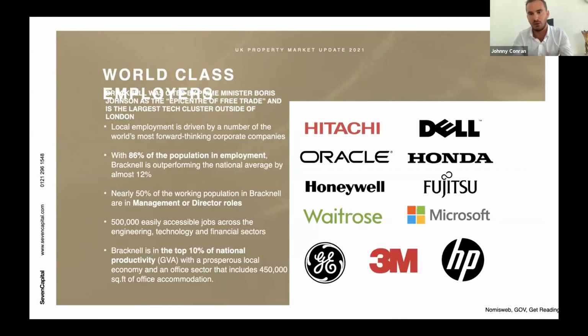So you've got your Fujitsu's, Oracle, Honda, Microsoft, Hitachi. These are some of the biggest blue chip companies, as I say, that are headquartered in and around the Bracknell vicinity. So what does that mean? It means that there's huge demand from the employees of these companies that are earning good salaries, being the head offices, but don't have the appropriate property within Bracknell because of the history of it not being built, which I'll come on to. So there's huge amounts of commercial commitment in Bracknell.